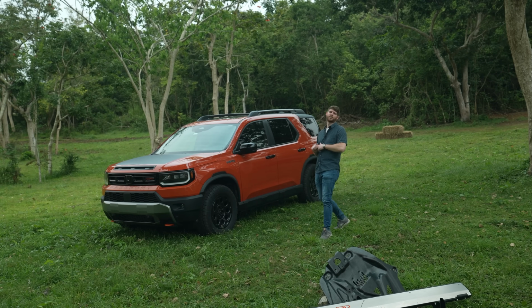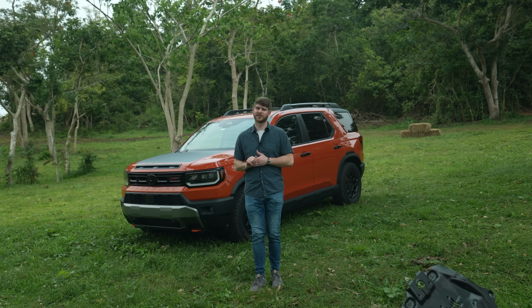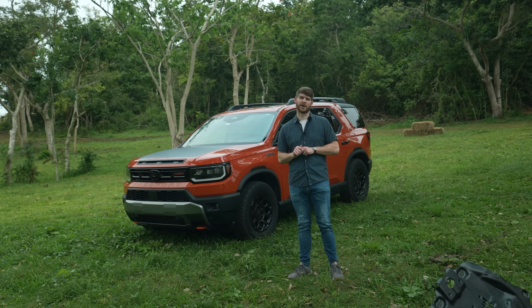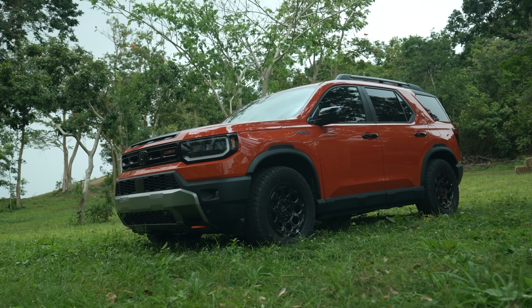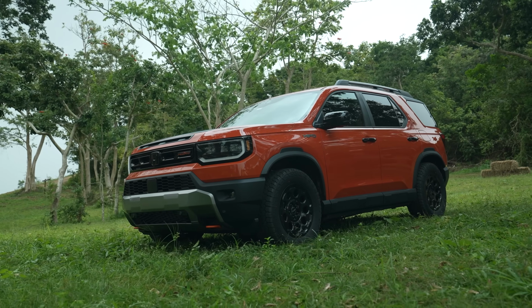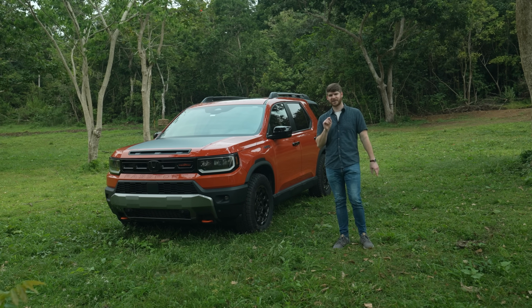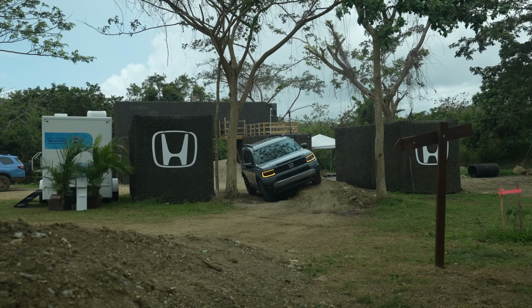So what is a TrailSport? Well, TrailSport is what Honda calls its most off-road focused models, and the TrailSport treatment first appeared on the 2022 Honda Passport, but that initial version was a little bit more show than go. Honda fixed that on following TrailSport models by adding actual all-terrain tires and tweaking the suspension. But it set the stage for the new Passport, which was designed with the TrailSport in mind from the very beginning.